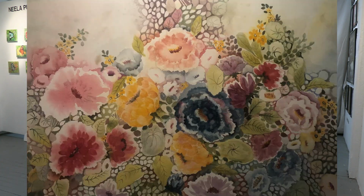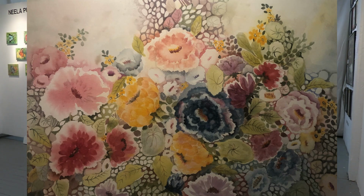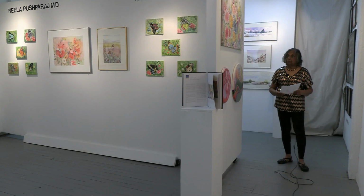The large painting on top is called A Chorus of Flowers and is a watercolor on canvas. One can see a mixture of colors and flowers facing this way and that way with a background of leaves in different shapes. I particularly like this painting because it promotes a very optimistic look.